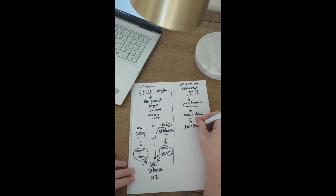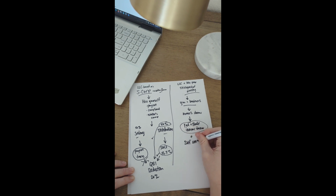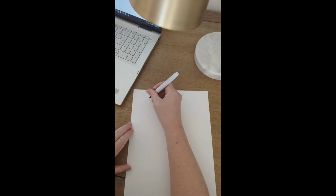Now, this then means that all of your self-employed income is going to be subject to federal and state income taxes, and all of that income is going to be subject to self-employment tax, which is 15.3%. And that tax is going to be applied to 100% of your net income. Now, 100% of this self-employed income qualifies for that QBI deduction. So you are going to see a difference here between the amount of your income that qualifies for the QBI.